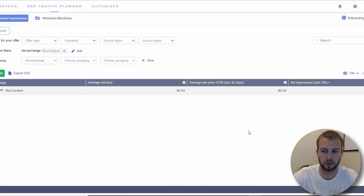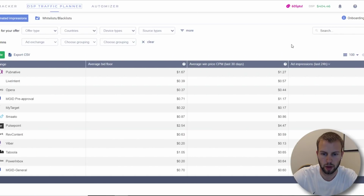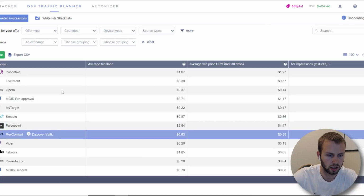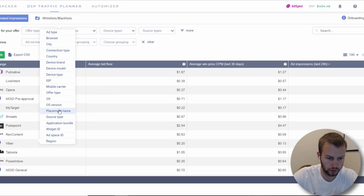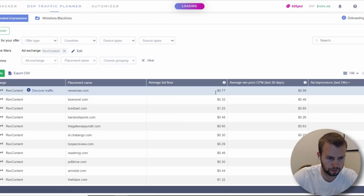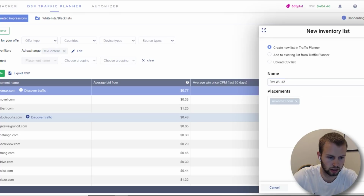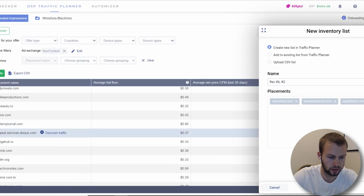So now I'm going to switch over to my main volume account and show you how to set it up. Okay, I'm in my main volume account that actually has the plan for DSP. So let's try to do that Rev Content whitelist one more time. I'm going to go over to placement name, create whitelist. I'm going to name it Rev whitelist number 2 for our second try, and let's just get 5 of these in here this time.